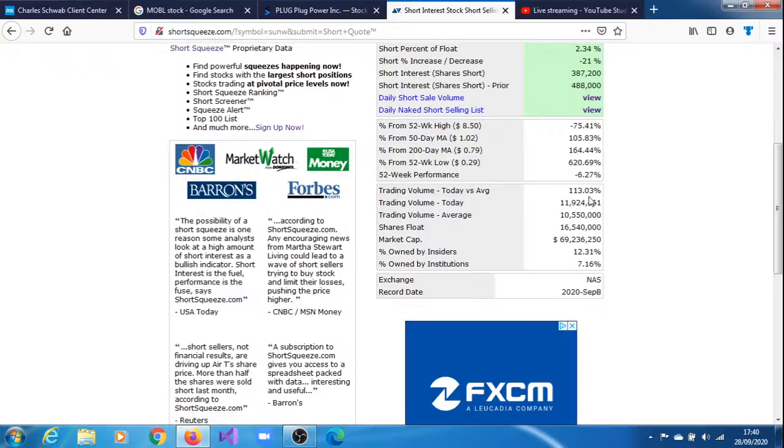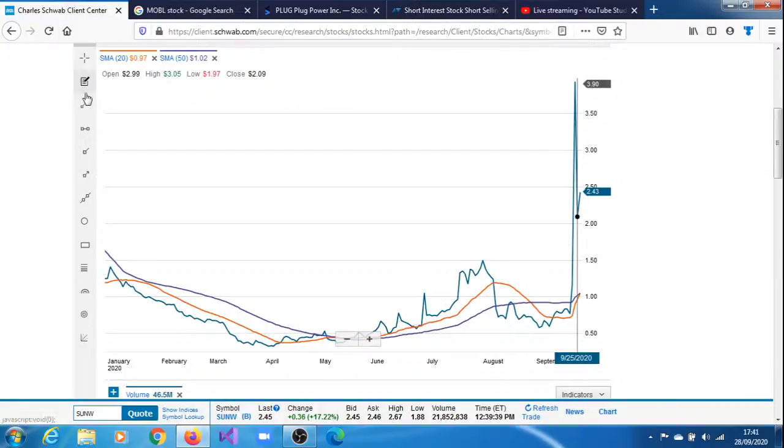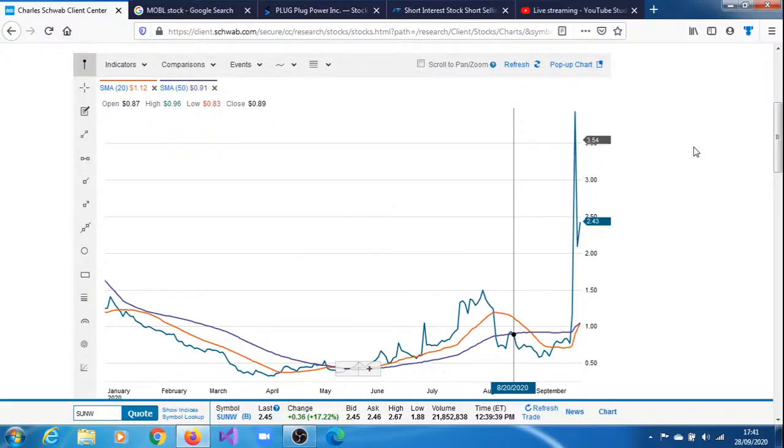Today versus average, the volume is about 113%. It has 16 million average, and today's volume is already 11.925 million. So it's quite active, and not as active as it was some days ago. It was up to more than 10 times share float. So if you're trading SUNW, you have to trade with caution and watch it critically.